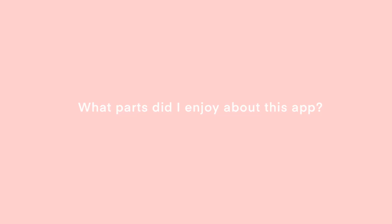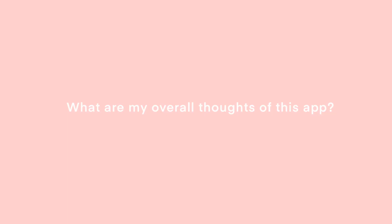What parts did I enjoy about this app? I enjoyed the activities it would give me at the end of the little check-ins and the music, but that's it. What are my overall thoughts of this app? Okay, so for almost $30 for a whole year of access, if you use it every day, it's about 8 to 9 cents a day, which is nothing, right? I do like the activities, and I'm pretty sure the app will grow and update more as the days go by. But if you want everything in one, I just feel personally this just isn't it. It just isn't it, especially for $30.